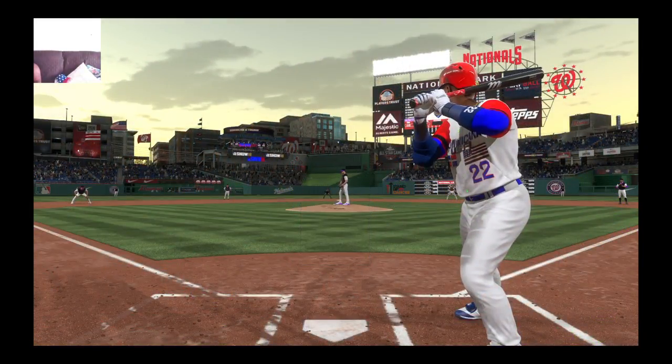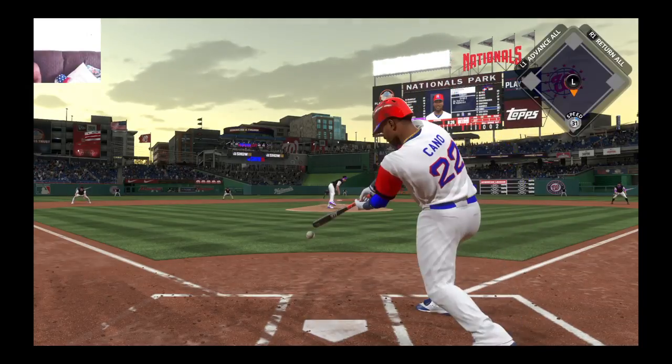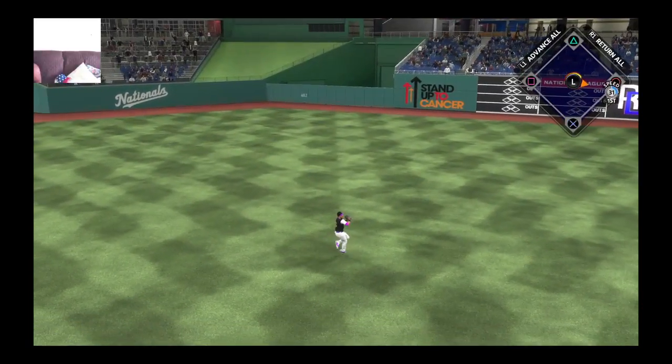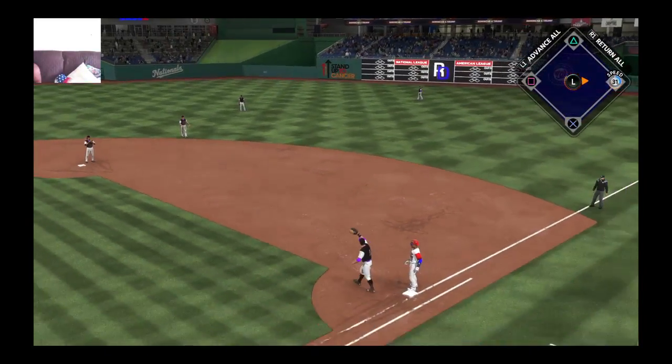Here comes the second baseman, Robinson Cano. 0 for 2 with a fly ball and a ground out on his line to this point. Ground ball sent back up the middle. And Cano, don't you know, is going to reach. It's a base hit.